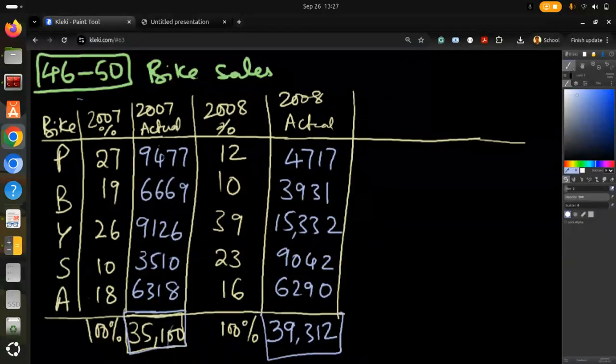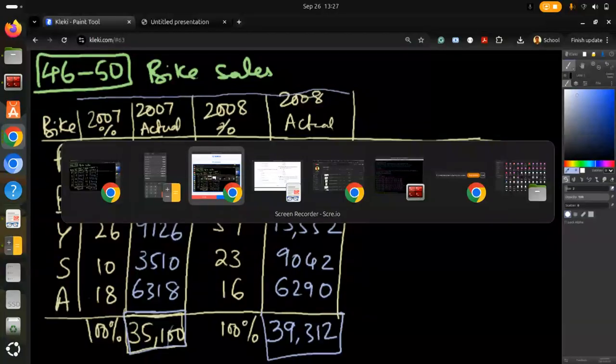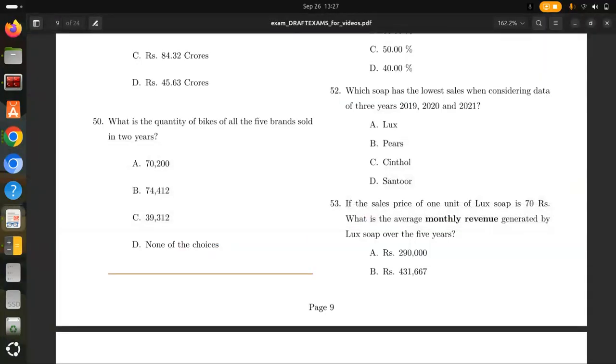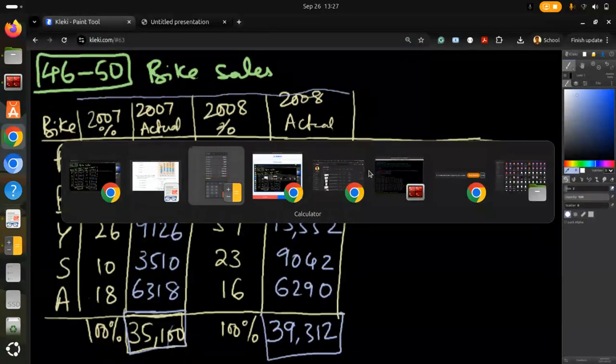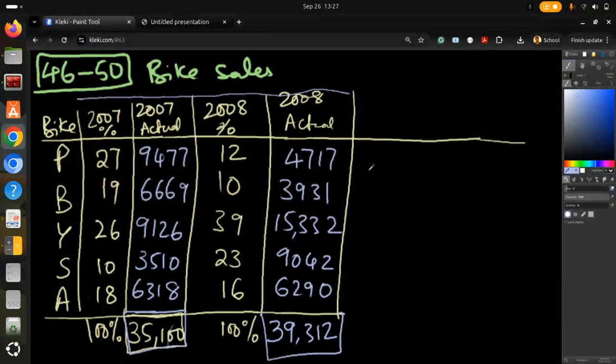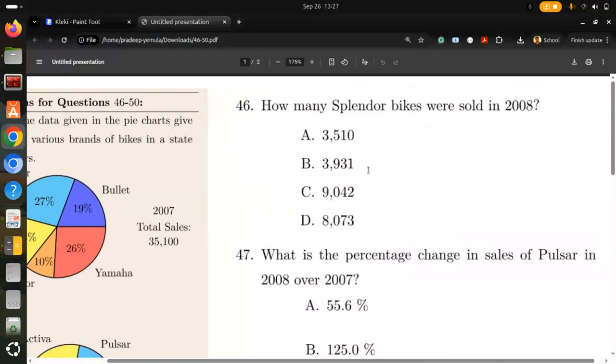So now I got the data also for 7 and 12. Let us now try to solve the problem. You can pause the video and compare your answer with my answers. But yeah, let us look at the questions. Let's start with question number 46.